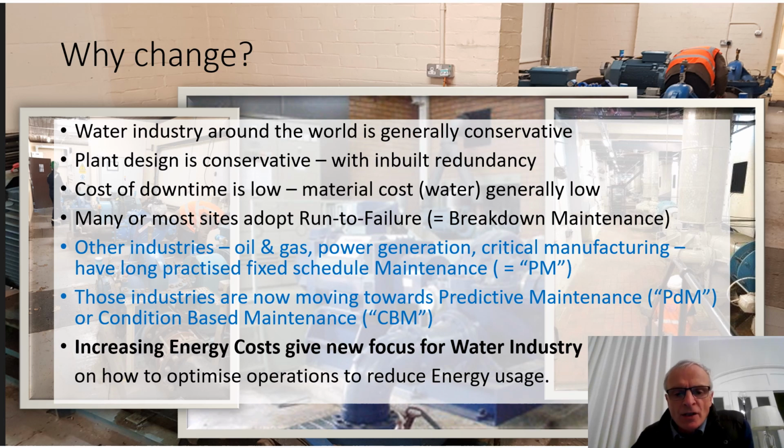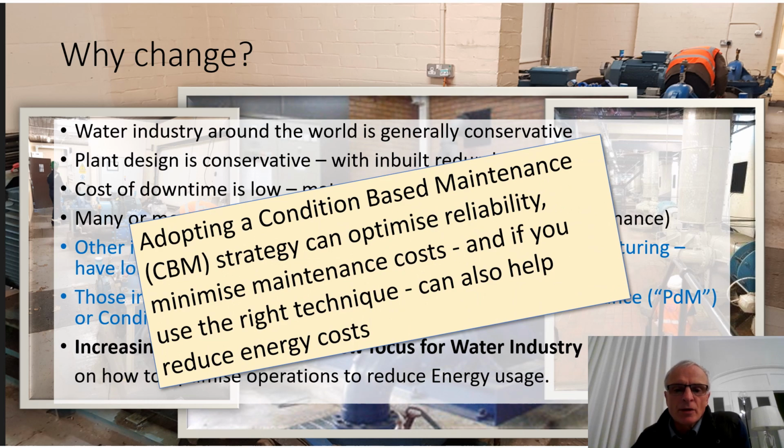But things are changing now because the massive increase in energy costs is giving a new focus for the water industry. The opportunity to optimize operations to reduce energy wastage. Adopting a condition-based maintenance strategy can not only optimize your reliability and minimize your maintenance costs, if you use the right technique, it can also help you reduce energy costs.